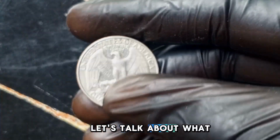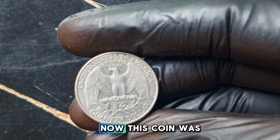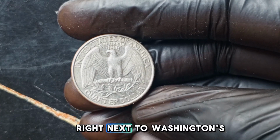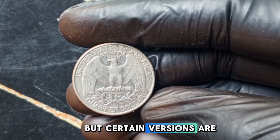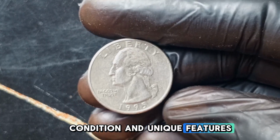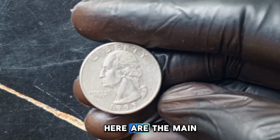First, let's talk about what makes the 1995 D quarter special. Now, this coin was minted in Denver, as indicated by the D Mint mark right next to Washington's ponytail on the obverse side. Denver produced millions of these quarters, but certain versions are more valuable due to their rarity, condition, and unique features.